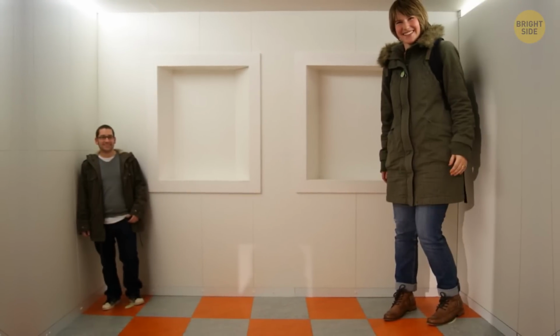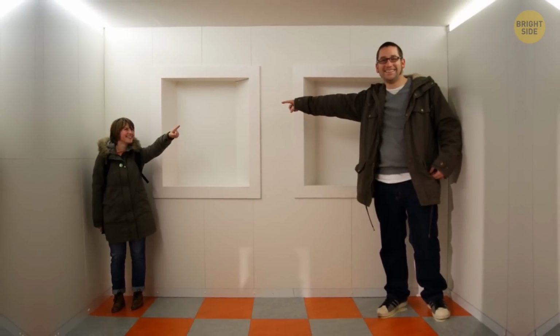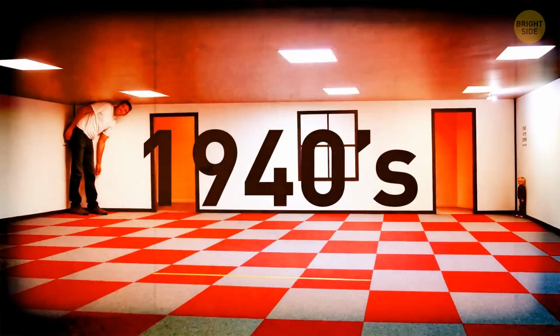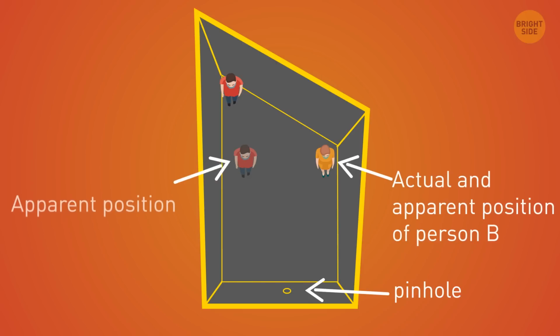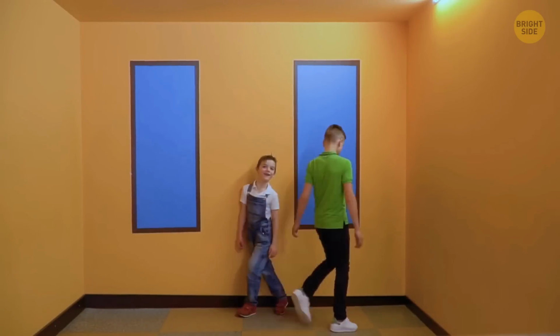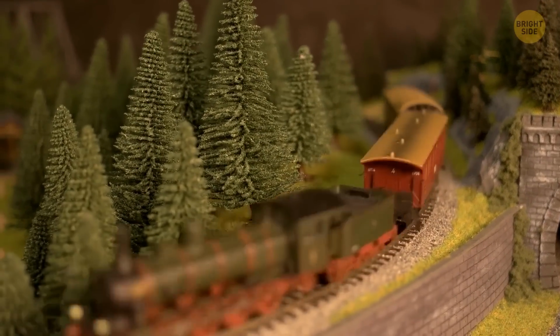Although one of them looks twice the size of the other, these guys are of the same size. They're placed in an Ames room, invented by an American ophthalmologist in the 1940s. You'd have to look into a pinhole at a room that seems to be a regular square but is a trapezoid. The walls and ceilings are tilted, and this makes your eyes see one person tower over another even when they move around.